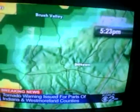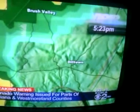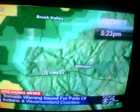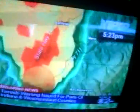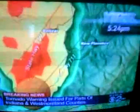We'll give you an idea as to some of these route numbers up here too. Right here, that's 22 heading through southern Indiana County right now. So those are some of the markers in terms of roadways that are going to be impacted by this, and of course some of the neighborhoods in close proximity to those routes and roadways as well. Again, a tornado warning in effect until the top of the hour at 6 o'clock, so another 35 minutes, as we've exhibited a rotation from this particular thunderstorm.